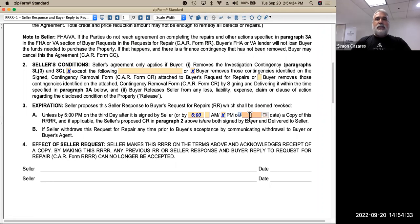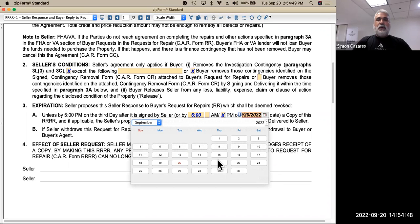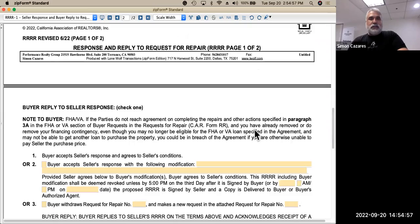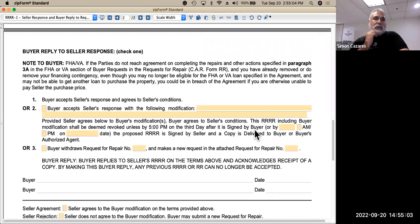PM, and then you can say I'm only going to give an additional day for them to come back with a response. So instead of the third day, let's just say we go 4 days, right? So it gives the buyer an extra day to think if they're willing to accept the terms of the seller's response. Once that is done, page 2 talks about the buyer's response.